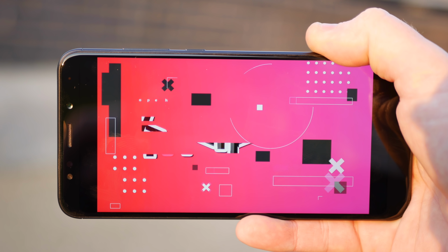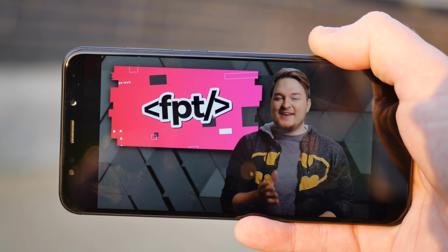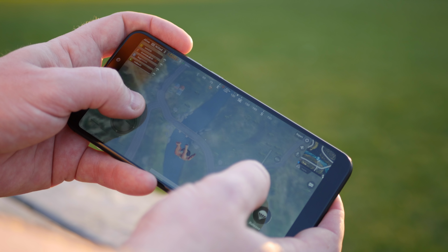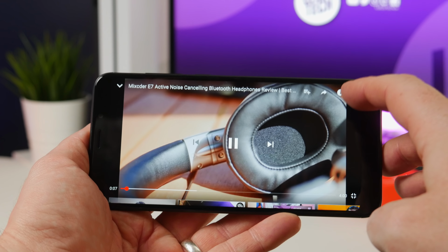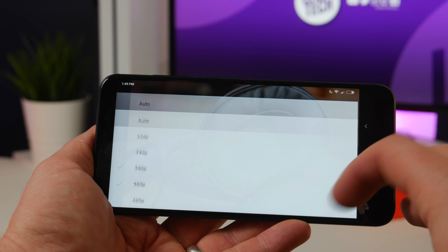Now if the display was just that little bit brighter, I'm sure it would be easier to see outside, but as long as you don't have the sun shining directly on the screen, in my opinion, it's not bad at all. Now I did notice that YouTube will play back at a maximum resolution of 1080p, but even then, videos do look clear and crisp, as do photos, apps, and of course games.